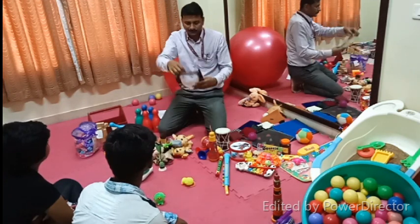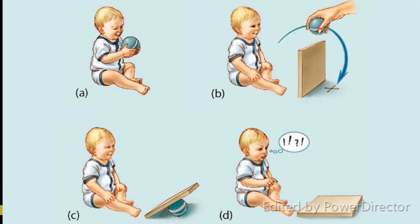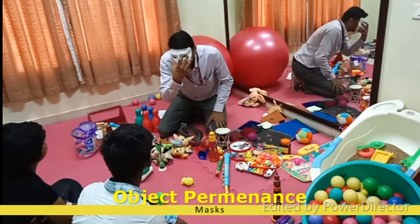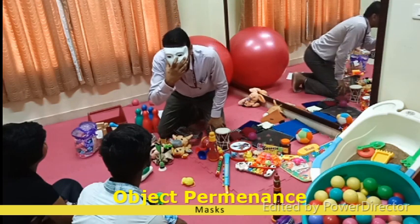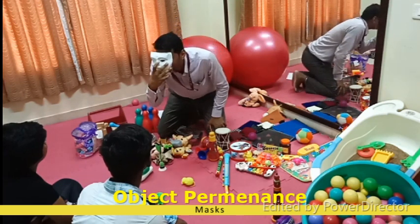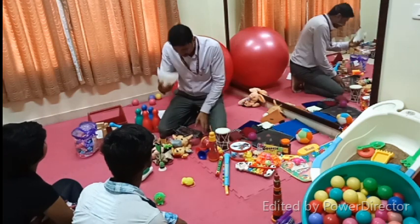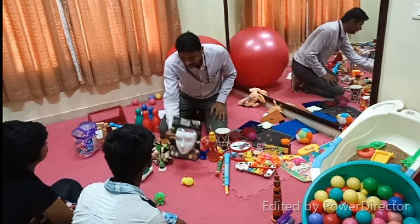So visual perceptual development, masks. A major concept which comes in for children is the concept of object permanence, which means that if something is not in front of you, has not disappeared, it's there. So we can always use this particular mask. Talk to the child and 1, 2, 3, boom, something like this. Where is mama? Where is mama? This is mama. Okay, something like this. So this encourages the concept of object permanence.